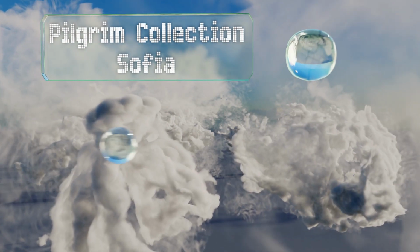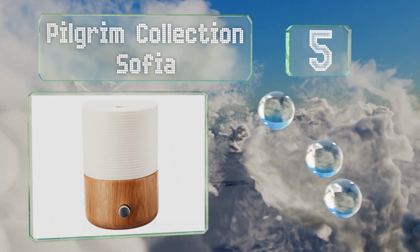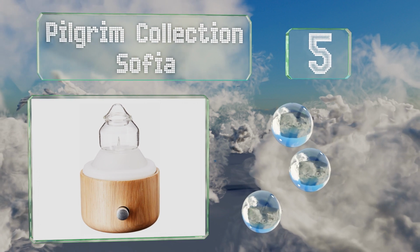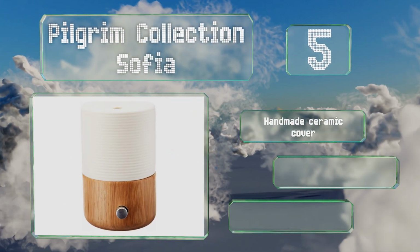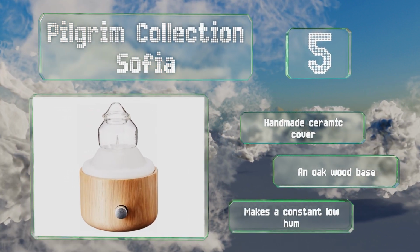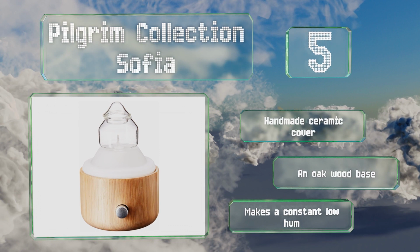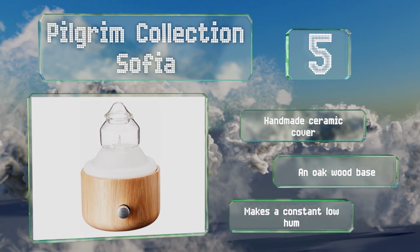Moving up our list to number 5. The Pilgrim Collection Sofia comes with 2 glass reservoirs, so you can change the scent you're enjoying without having to first clean one out. It features 2 lighting modes, including one that slowly dims and brightens to help you meditate. It's equipped with a handmade ceramic cover and an oak wood base, but it makes a constant low hum.